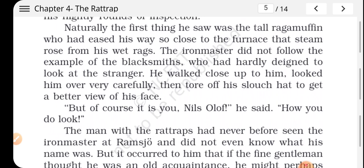The ironmaster did not follow the example of the blacksmiths, who had hardly deigned, which means hardly bothered, to look at the stranger. He walked close up to him, looked him over very carefully, then tore off his slouch hat to get a better view of his face.